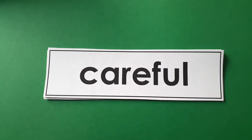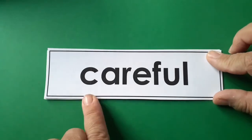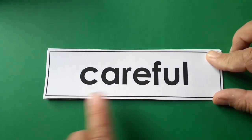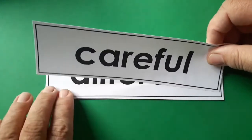Our next vocabulary word this week is the word careful. You probably hear this word all the time. Oh, be careful, don't get hurt. Careful means to do something slowly to make sure nothing bad happens. Careful, careful. Read it 3 times. Careful, careful, careful. Good job.